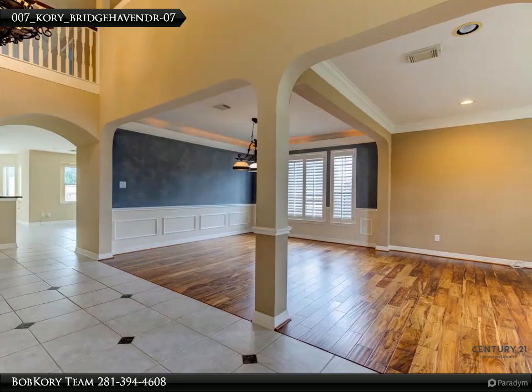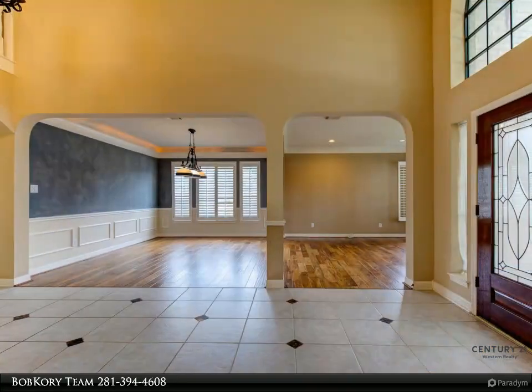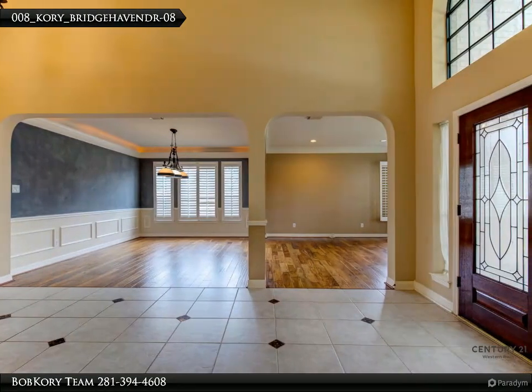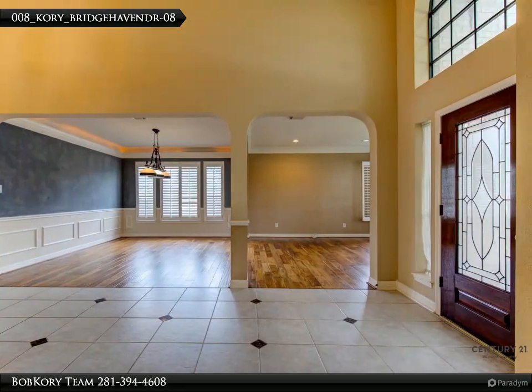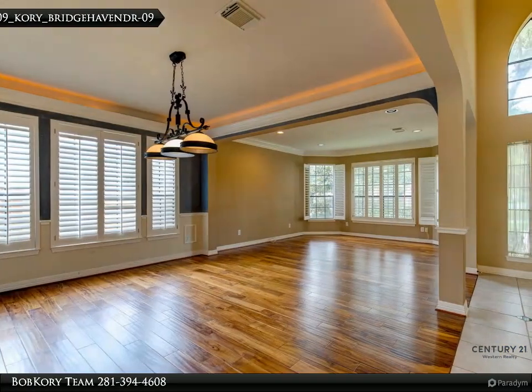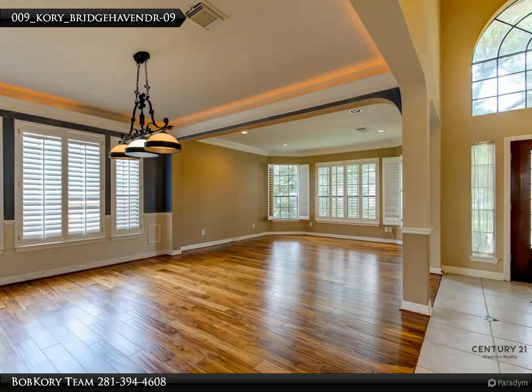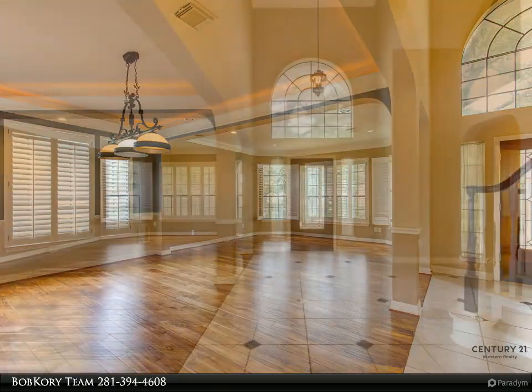Chef's kitchen with granite countertops and stainless steel appliances. Breakfast bar. High ceilings, blinds and shutters, built-ins in family room, surround sound throughout living and outside. 3-car detached garage, huge covered patio, and amazing outdoor space with heated pool, spa and built-in swim jets.